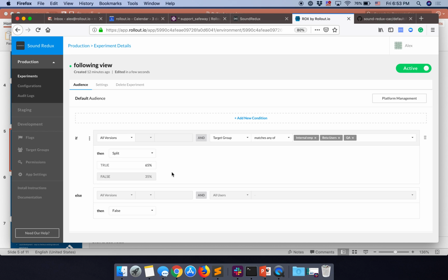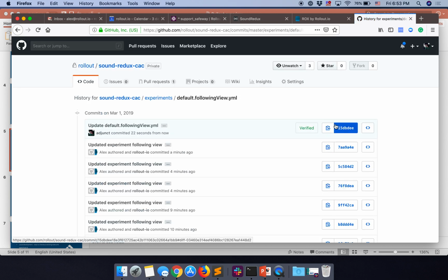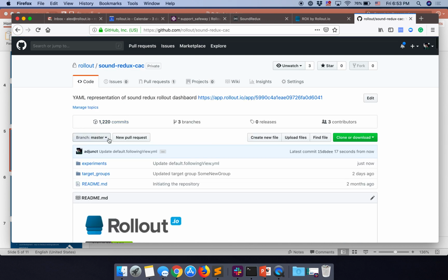And so what essentially happens now is that I get the same accountability, traceability, governance that I get with code for feature flags. And you could use all the Git operation tools that you know. You could actually look at the history. You could roll back experiments.